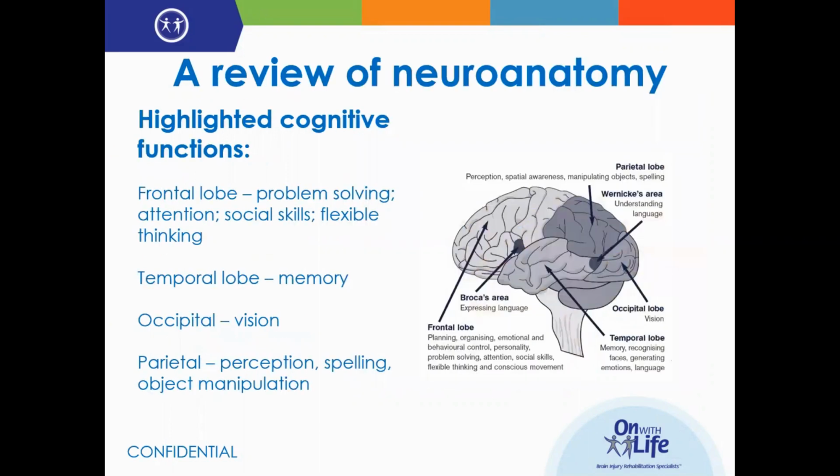And on this slide, I've included a superimposition of critical left hemisphere areas for cognition. I won't read through this slide, but I'll leave it up here for a few seconds to review the cognitive functions associated with each of the lobes of the brain. What I really want you to take in is the overlap between those centers that are responsible for language and the centers that are responsible for our overall cognition.